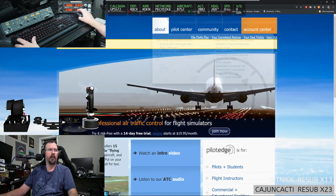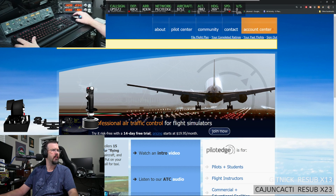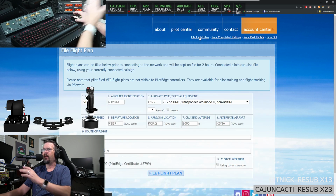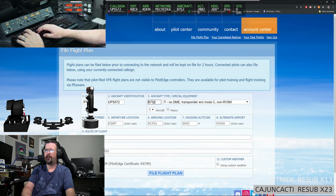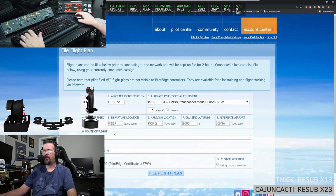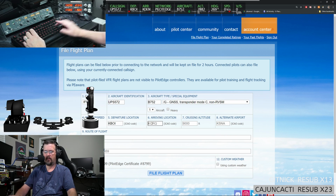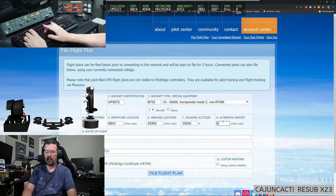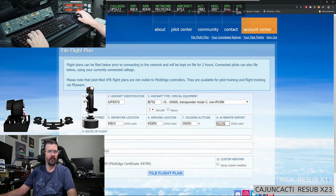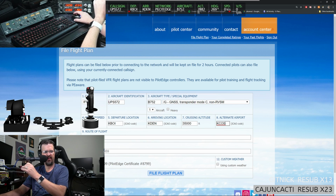All right, we're on the Pilot Edge website. We're going to click on file flight plan, IFR, UPS 572, B752 slant golf, true airspeed 450, Boise to Denver, 35,000 feet. Alternate is Colorado Springs, I guess. I'm flying just the default livery now.